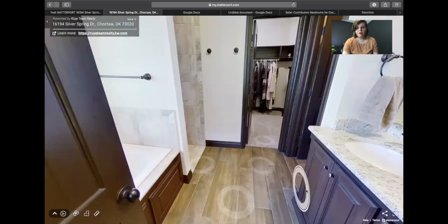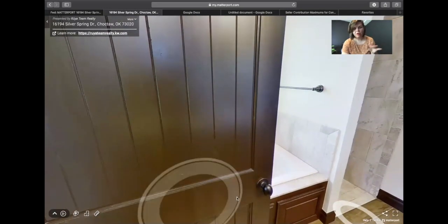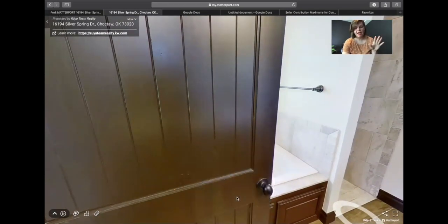And when we walk in, you can see that there are double vanities with lots of storage both underneath and in between the two sinks. We can see the tub also, which is behind this door, and it does not have extra jets in it. It is just a regular, what we call like a garden tub, and it does have a window behind it.